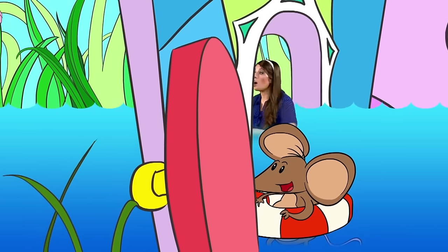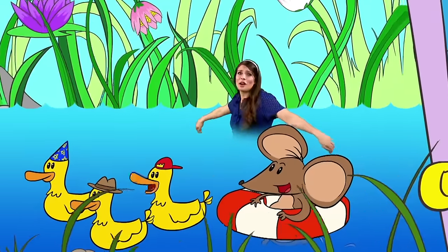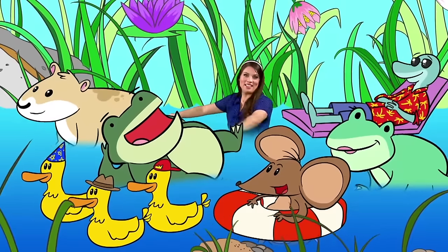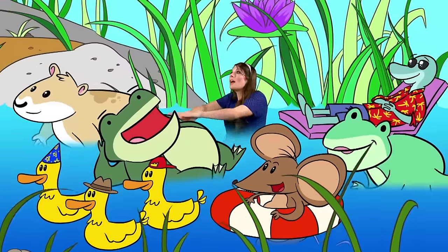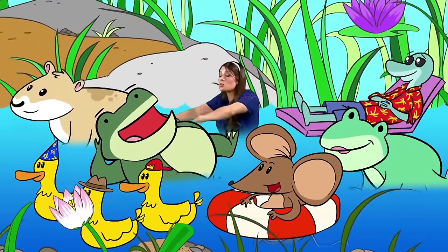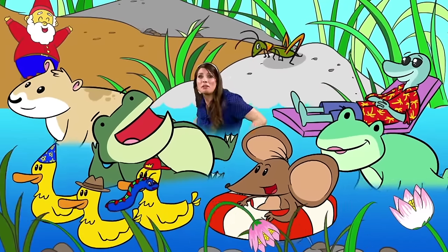Soon we were joined by all sorts of small animals. A gang of baby ducks, a salamander, two frogs, and a hamster named Philip. We swam and swam and swam, going right under the door and into the garden. And downstream, past flowers and crickets, caterpillars, and garden gnomes. That's so magical.